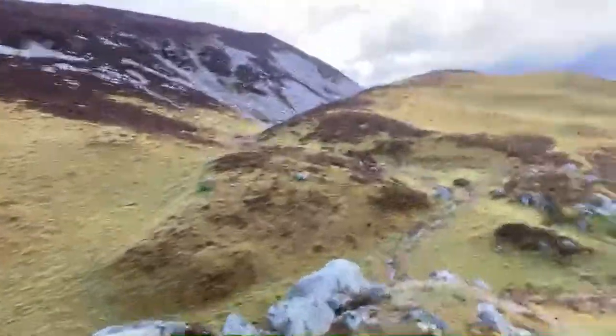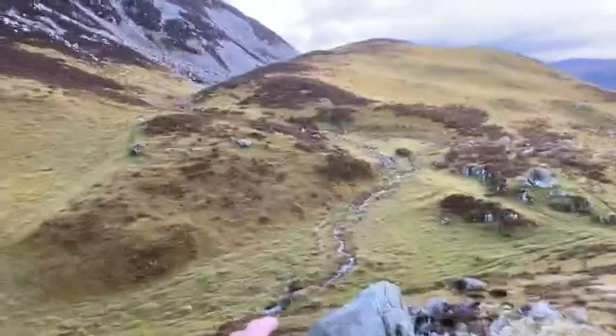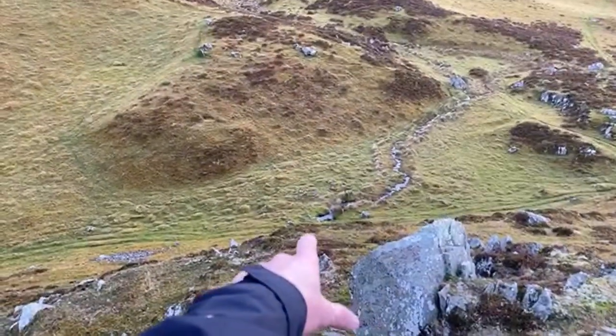I can hear water here. There's a lake down there. No fortress or castle. You need your fresh water. Where's this coming from? Look, it's like a spring right at the bottom. This place probably had a well somewhere in it, because the water's coming right at the bottom of it.